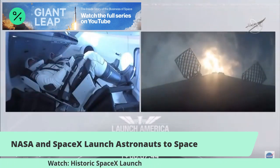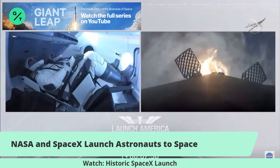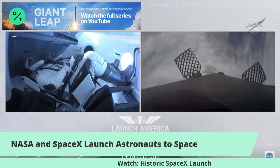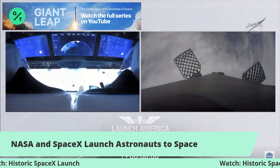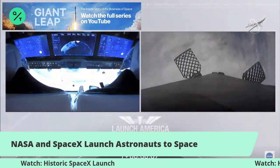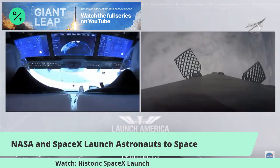While that entry burn continues, we're just about a minute away from SECO. We'll have a number of events all happen in rapid succession. That'll be the second engine cutoff. We'll be looking for that stage one landing burn shortly after, actually just within a few seconds of each other. Such a cool view on your left screen, seeing Bob and Doug on Dragon. Right now, you can see the displays that they are seeing themselves.